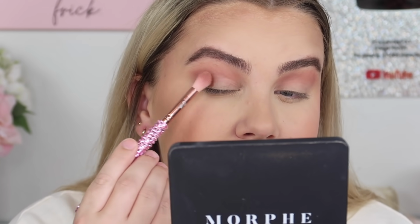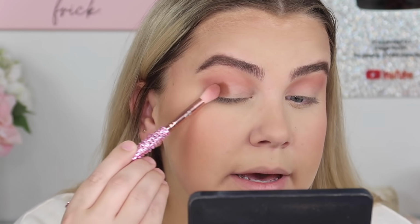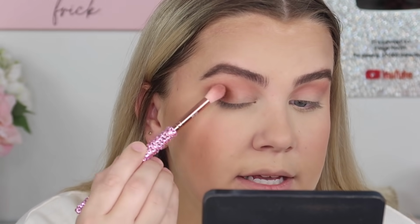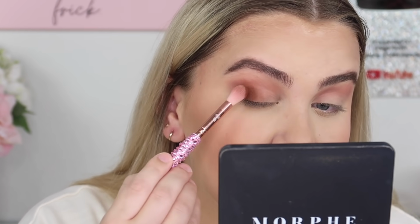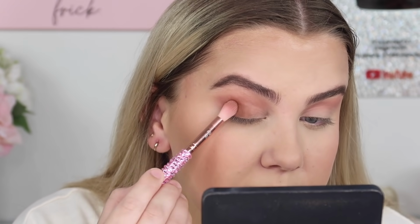I think I'm gonna take this color, which is a little bit deeper of a brown and it's definitely more warm toned, and I'm gonna take a little bit of that and just press it in this outer corner of my lid. I'm gonna keep it kind of close together. I'm gonna try to not blow it out so much, and then I will blend that shade together with the first shade that we applied.